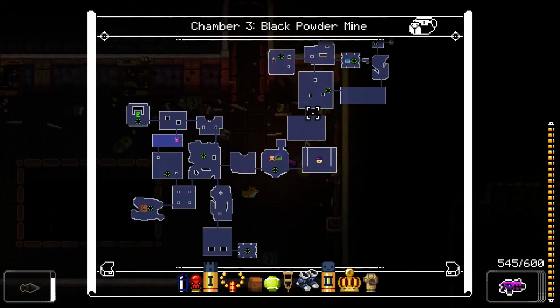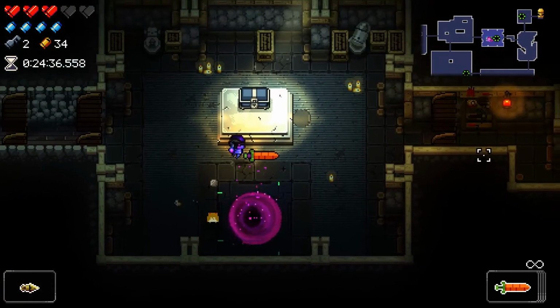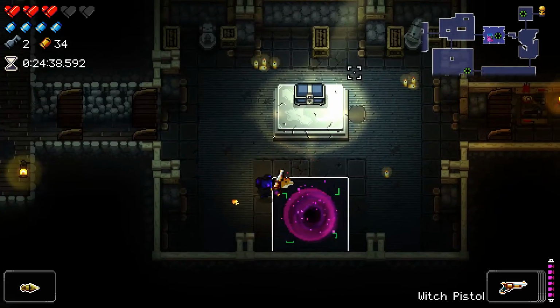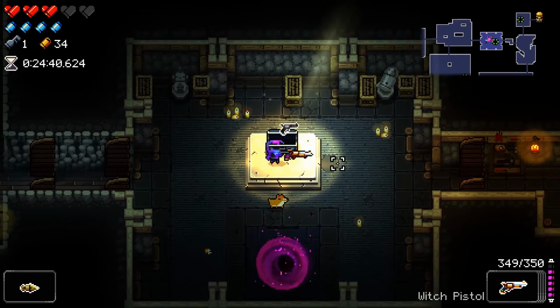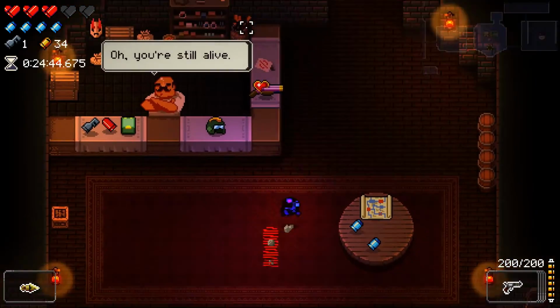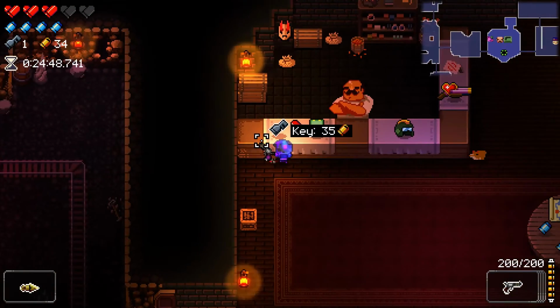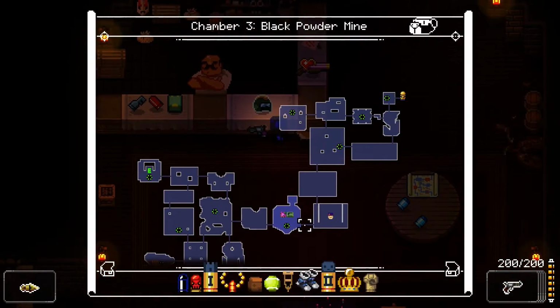Alright. Blue chest, we'll open it. Right, we're not at full HP. I just don't want to accidentally destroy the chest. We get trick gun, which is garbage. There is a gun muncher, we could gun munch it. We could steal the shotgun full of love and then gun munch both of them, but then we're not gonna have a shop on the next floor.